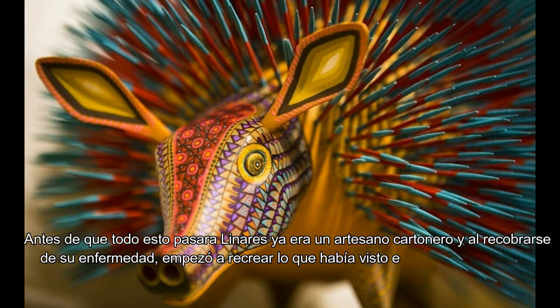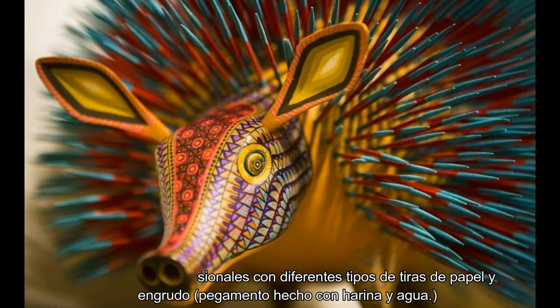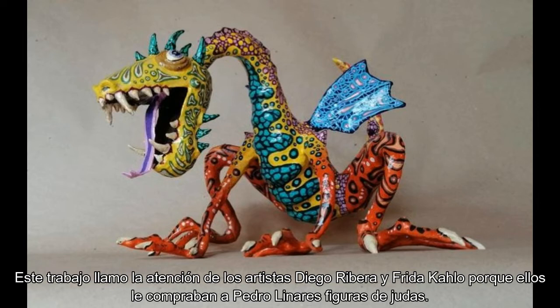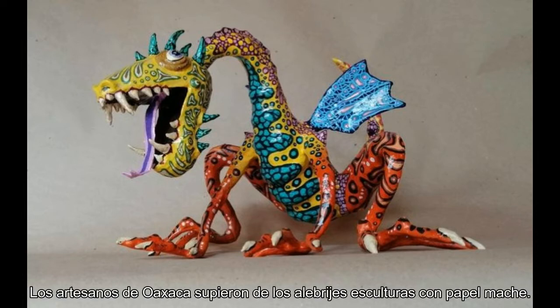Before all this happened, Linares was already a cartonero artisan. Upon recovery, he began recreating the creatures he had seen in his dreams, making 3-dimensional sculptures with different types of paper, strips of paper, and engrudo, glue made out of flour and water. His work caught the attention of artists Diego Rivera and Frida Kahlo because they used to purchase Judas figures from Pedro Linares. The artisans from Oaxaca learned of the alebrijes papier-mâché sculptures.